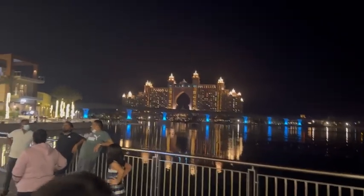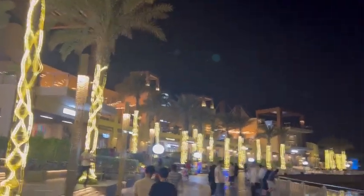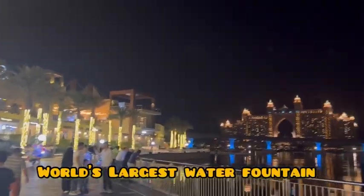Experience the wonders of the Palm Fountain at the Pointe in Palm Jumeirah, the largest fountain in Dubai and in the world. Spanning across the boulevard of the Pointe at Palm Jumeirah, Dubai, the Palm Fountain is officially the world's largest fountain.